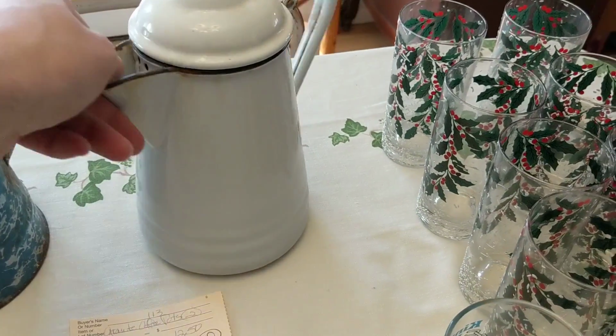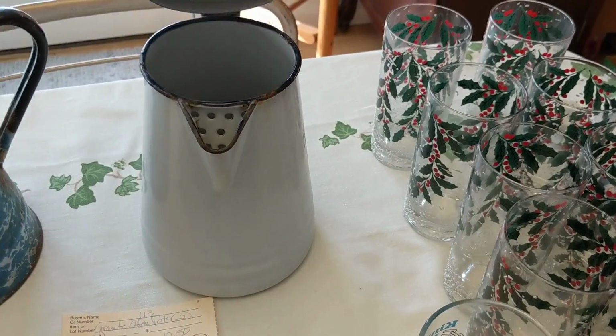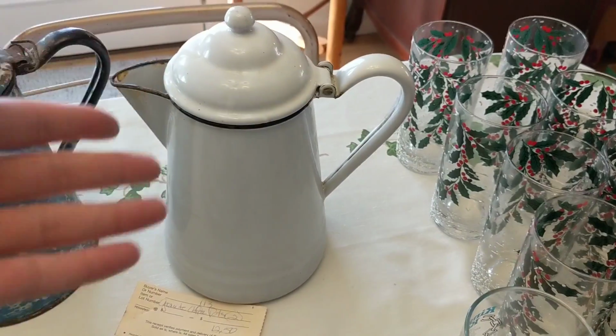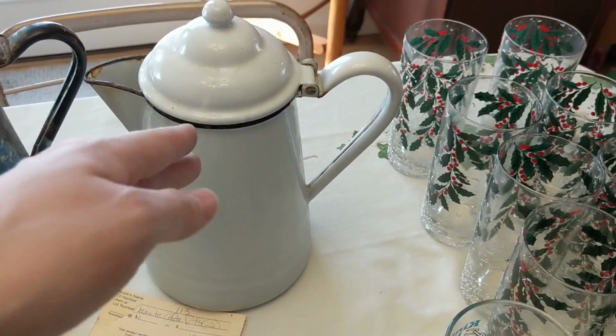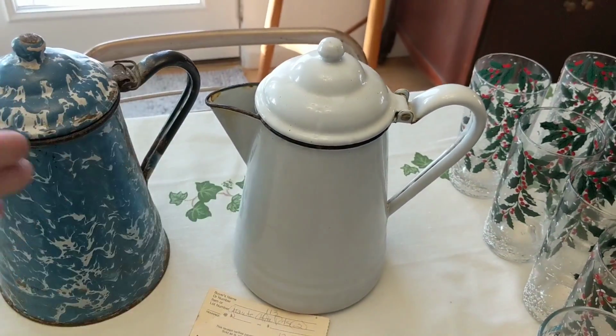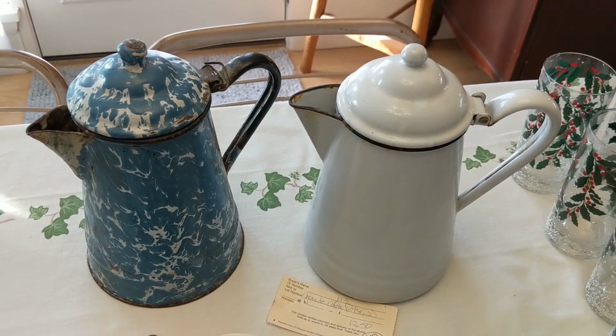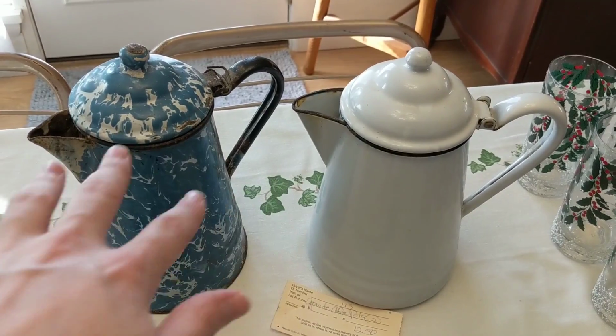Same as this. This one's just in a regular white enamel, better shape, of course, and I expect to sell it for about $12 for that one too. So really, in this case, I'm gonna double my money maybe. Not the best, but I'm not able to buy this kind of stuff a lot.